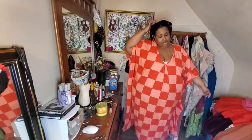And then I need my airport outfit. So it's going to be those flowy pants. And I'll probably just pack my white tee. On my way back, I just have one flight. But on my way there, I have a layover. So I definitely want to wear some shoes that are comfortable, since I will be having to walk through three airports instead of just two.